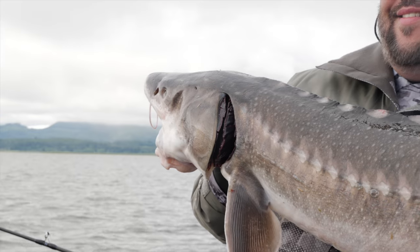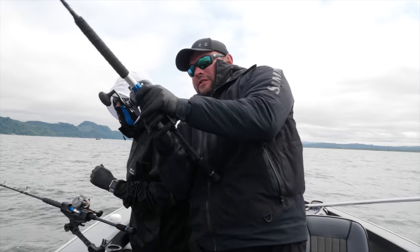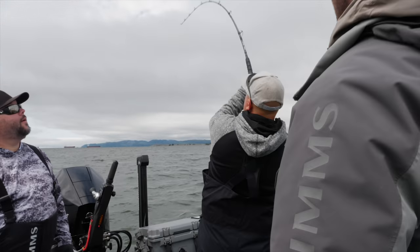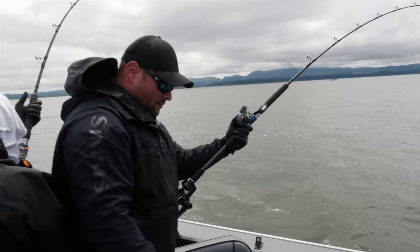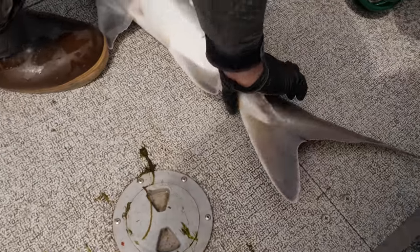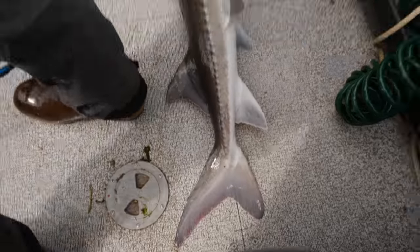Nice. That's fish on. Oh, keep that run. Got him, fish. Nicely done, guys. There's one keeper. There's a keeper, too. Double keepers, that's right.